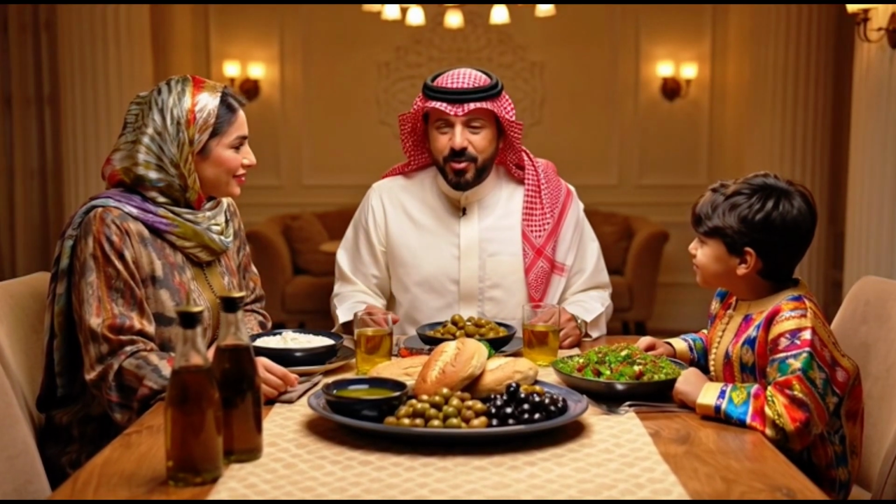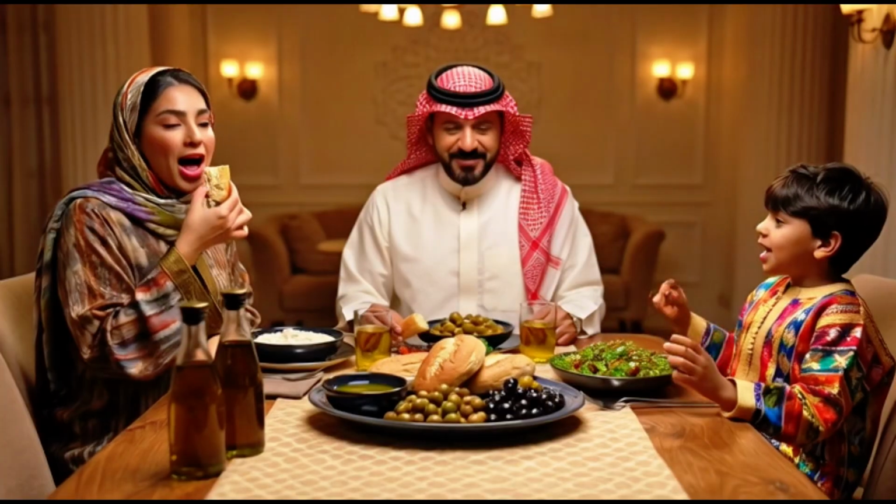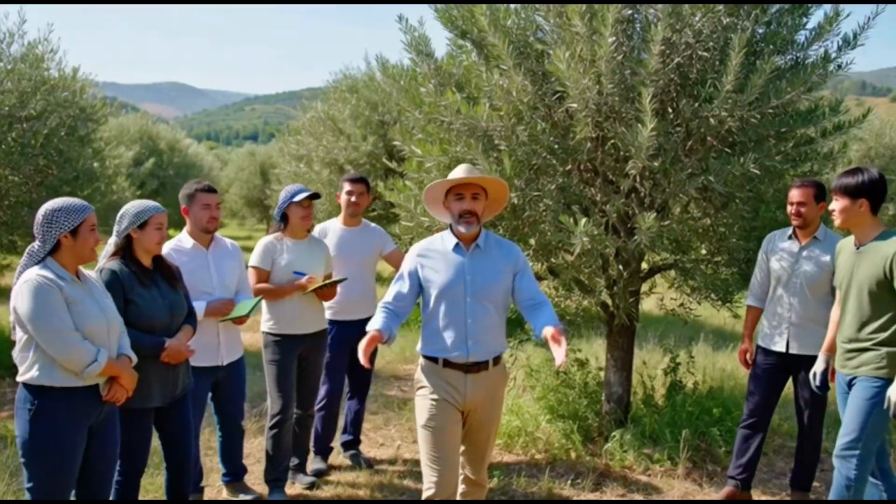The olive dishes look wonderful, my dear. Thank you. The olives are fresh from the market. I love the bread and olive oil. It is the best. Good morning.